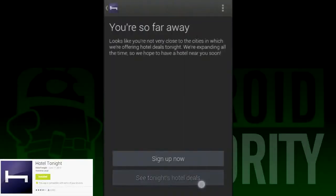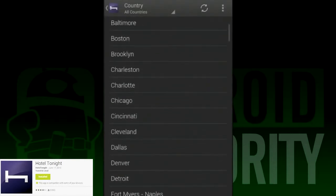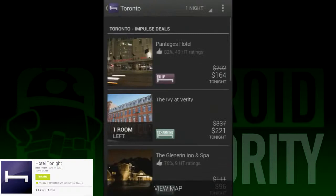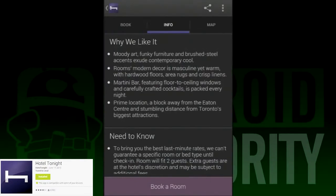Number 7 on our list is another hotel app called Hotel Tonight. This is developed using the Android design standard, at least for the most part, so Holo YOLO fans will enjoy how it looks. Design preferences aside, this is a fairly decent hotels app if it works in your city.